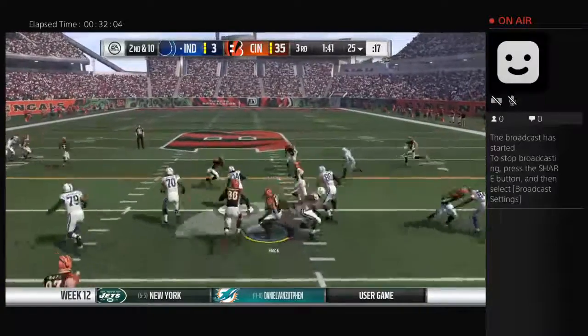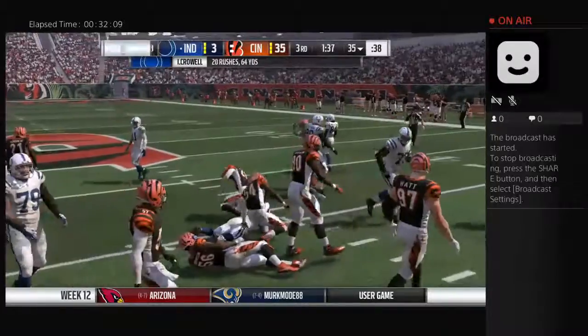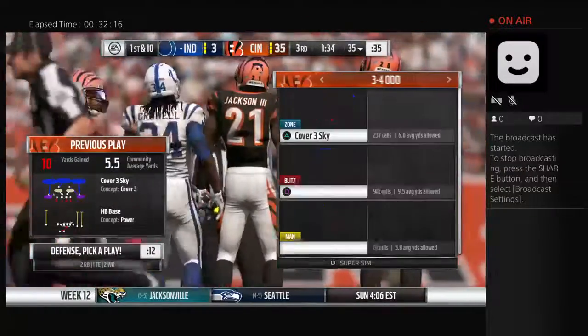They'll run it again with Crowell, and he's able to take this one up to the 35-yard line. Give him 10 yards on that one, and that'll earn him a fresh set of downs. Absolutely love the run right there. This guy's known for his quickness, but also for his speed.